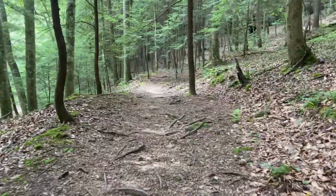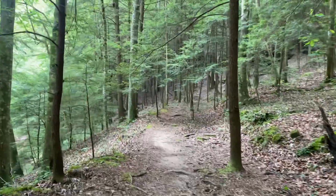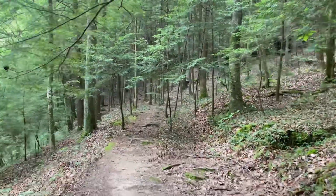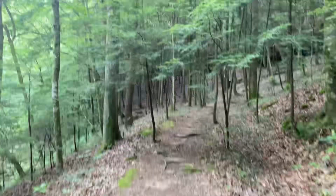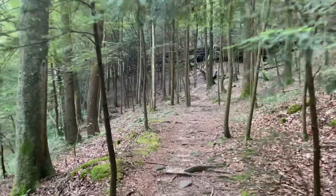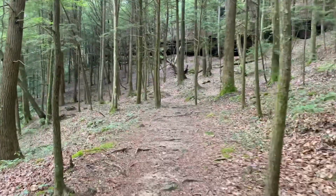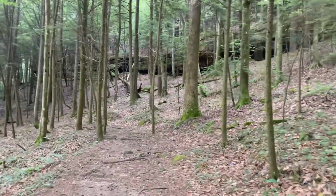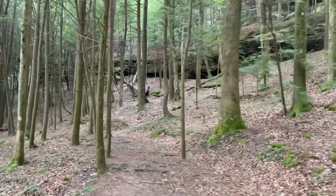On 200, there's this section of trail that we're in right here. And about 90% of these trees are hemlocks. And the Sipsey is about the southern extent of the hemlock tree. And there's just something about this stretch. It's hard for me to put a finger on. I mean, it's pretty. To me, it's one of the prettiest spots out here. And you can see the rock wall kind of behind it. But this has always been one of my favorite places here in the Sipsey.